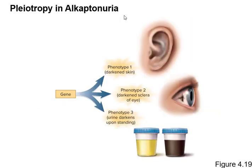Here's an example of pleiotropy, alkaptonuria. It causes darkened skin. It causes the sclera of the eye, the white of the eye, to turn dark. And if you pee and leave it standing, it'll turn dark. So one gene, but it expresses itself in various places. So pleiotropy is one gene, many different effects in the body, different phenotypes.